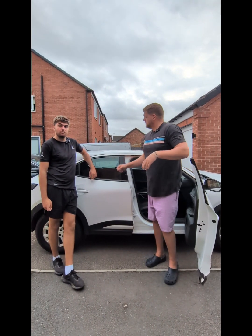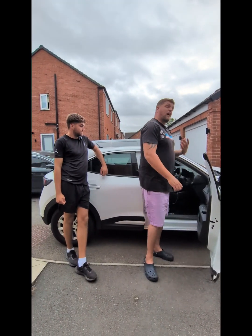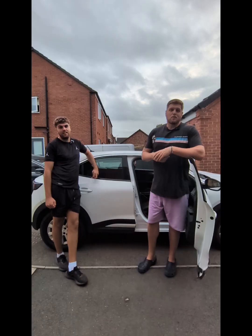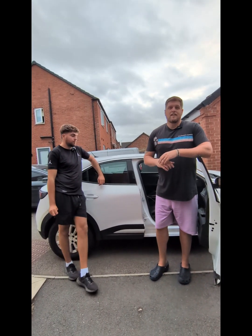So we've got a Vauxhall Mokka, I think it's called. So let's see if I fit in. It's a manual, not an automatic. So we'll see if I fit in, and if I even do, less chance we'll see if SJ or Josh can fit behind me.